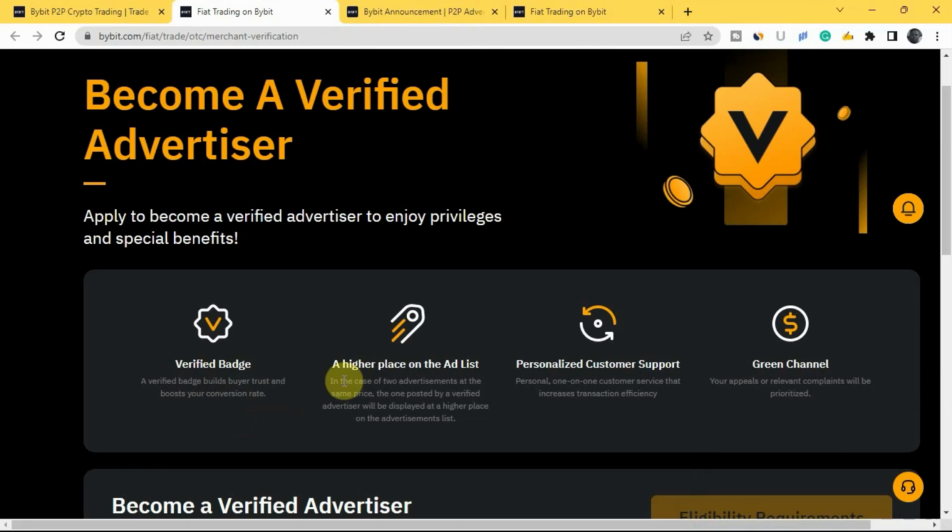Now, the second advantage is that you have a higher place on the ad list. In the case of 2 advertisements at the same price, the one posted by a verified advertiser will be displayed at a higher place on the advertisement list. That means that if you have 2 people with the same price that want to sell USDT, if you are a verified advertiser, yours will be placed higher than the person who is not verified. I hope you get that.